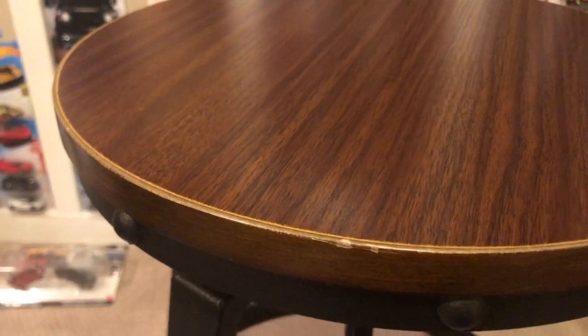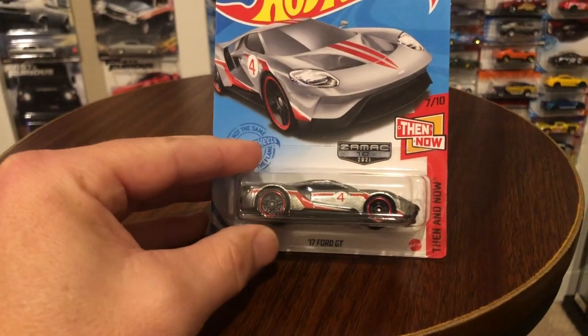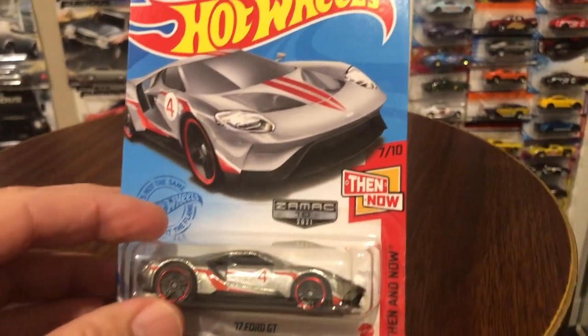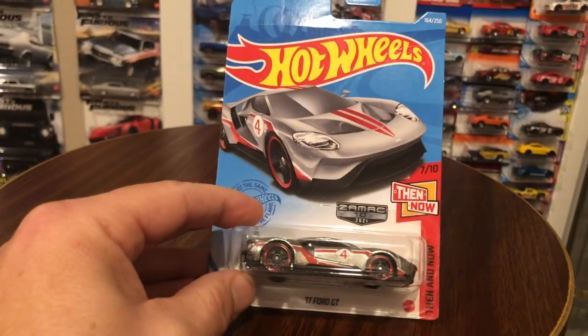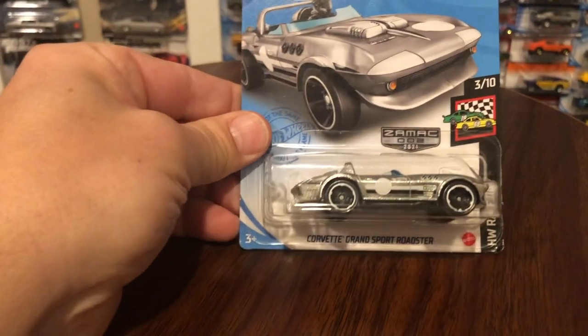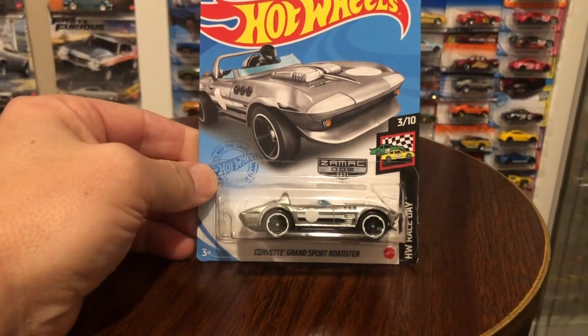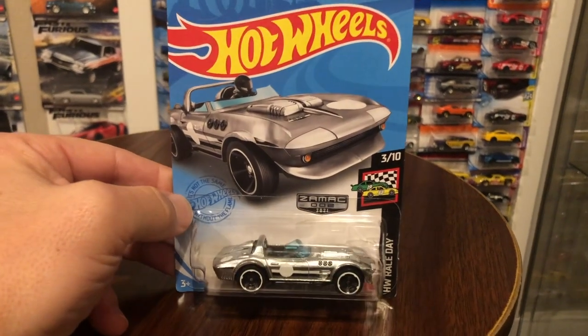The second Ford GT of my Zamac series, and it's the 2017 Ford GT. So now I have the Then and Now. I have the Then and Now in the regular version, which is right down here. I have the Then and Nows there, but now I have them in the Zamac as well, and I'm super happy because this one looks great in this Zamac setup. Really, really cool. And last but not least, the Corvette Grand Sport Roadster. And this one, to me, I wasn't a fan of the standard colors that came out. Would have liked to get the Super Treasure Hunt, but if I had to get one that is not a Super Treasure Hunt, I'm glad it's this one.